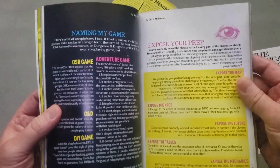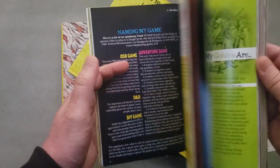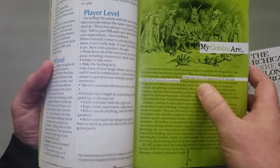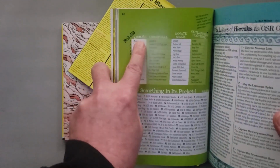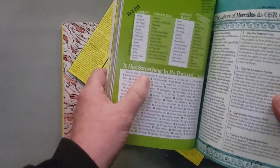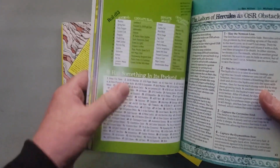So here's a fun one in talking about exposing your prep to your players and why you might want to do that. I love this one, My Goblins Are, and then there's this whole article here, and then when you flip over the page, there's a table here for rolling for different attributes for your goblins to make them just different. Every tribe can be different, and then it has something in its pockets, and then you roll on this table here what are in the pockets, right?